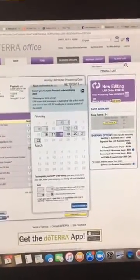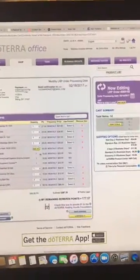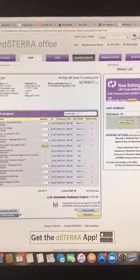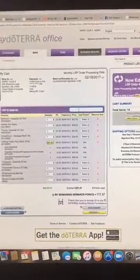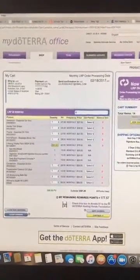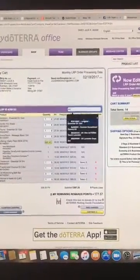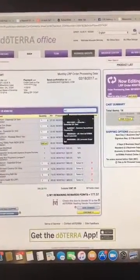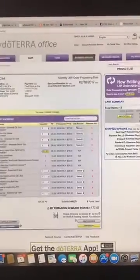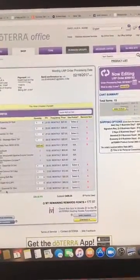Okay, so let me get back out of that. All right, so if I wanted to add something quickly to my cart, I just click right here where it says quick add, and then I might type in something like lavender. If I type in LAV, then it'll pull up everything that's similar to that. And then if I click on 15 ml lavender, you see it just added it to my cart.